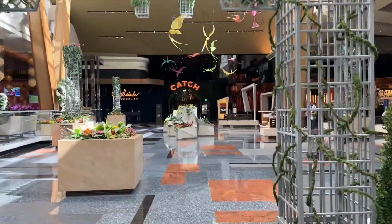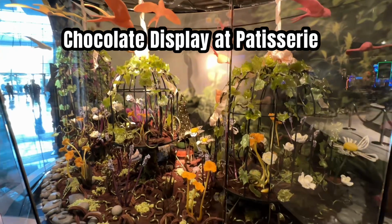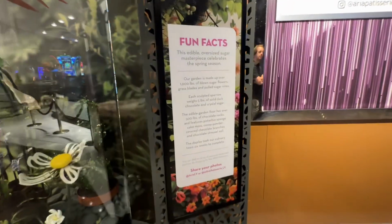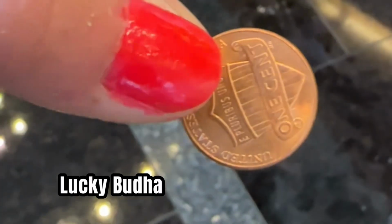Another fun thing to check out in the Aria is over in the back. They always have a chocolate display, and this thing is massive. And yes, that is all chocolate. I also always like to make a wish on the Buddha's belly over here. He's like my lucky charm.